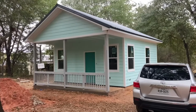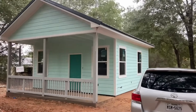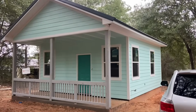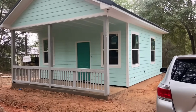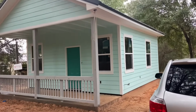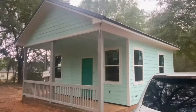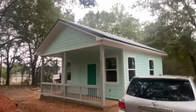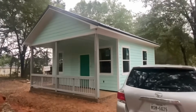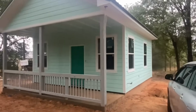I think I have just about decided on a name for this cottage cabin. I'm not going to reveal it just yet. Maybe I will reveal it once the interior is done. But I just really love it, guys. What do you think?